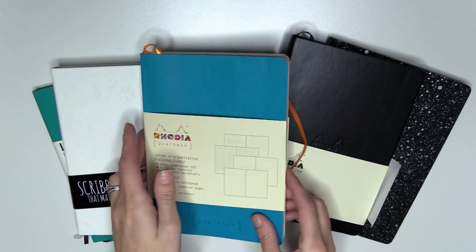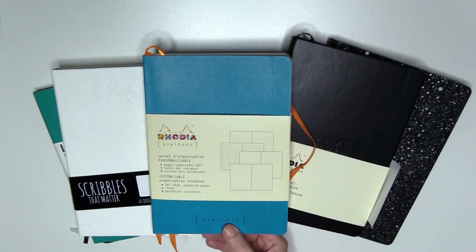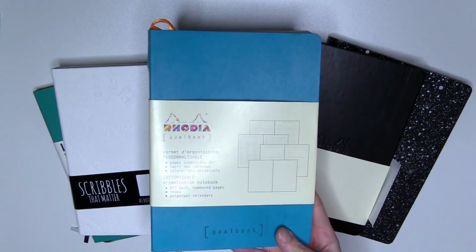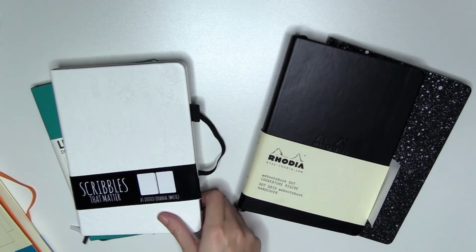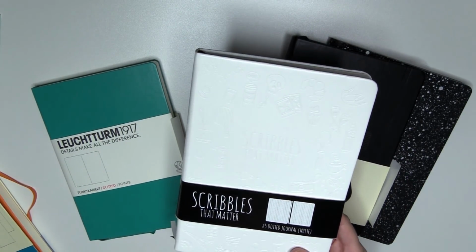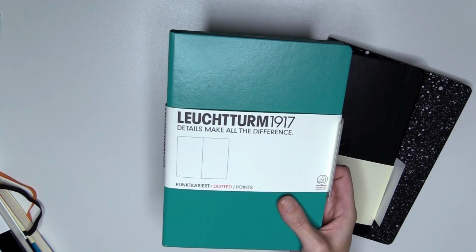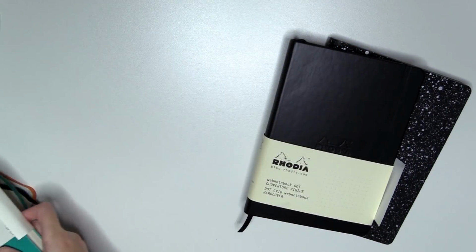So one last thing that I forgot to mention was price. So the Rhodia Goalbook was £18.50, and in dollars that is around about $24.95. Then the Scribbles That Matter was £14.79, and in dollars that's around $19.99. The Leuchtturm, let's go for that one, is £14.95, so that's around $20.